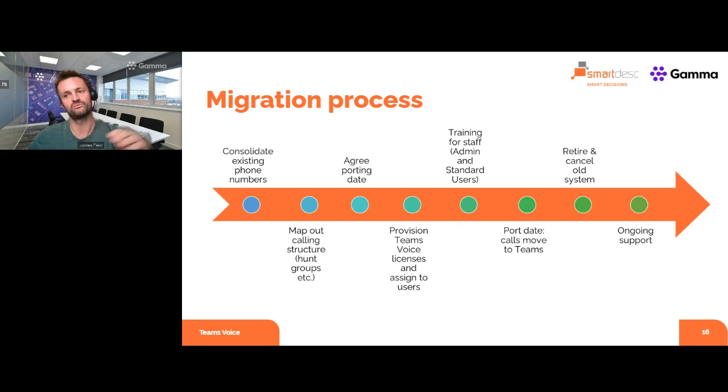You give us the numbers that you need, and often you get rid of some. We only port the numbers that you need, no matter where they are, and they all come into one place. Then you see them within Teams, and that's where you can do the management and assign the phone number to the person, during that mapping section where we map out the call handling.